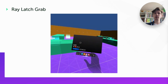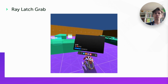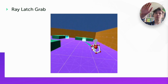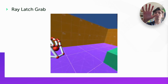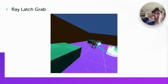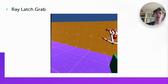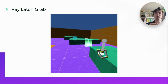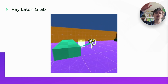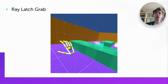Ray Latch Grab, this was another Matt Filer one. The idea with this one would be it would always be on and only show when you began to aim towards a teleport point. So you'd aim with your palm, you'd grab and move upwards to activate it. There was some confusion on how to activate it once you aimed, but once it was learned, people found it quite fun and easy to use. Almost as if you were pulling a lever. It was pretty quick to get going with.